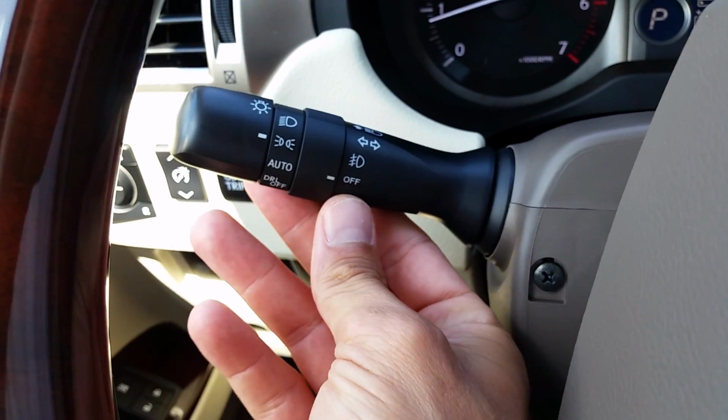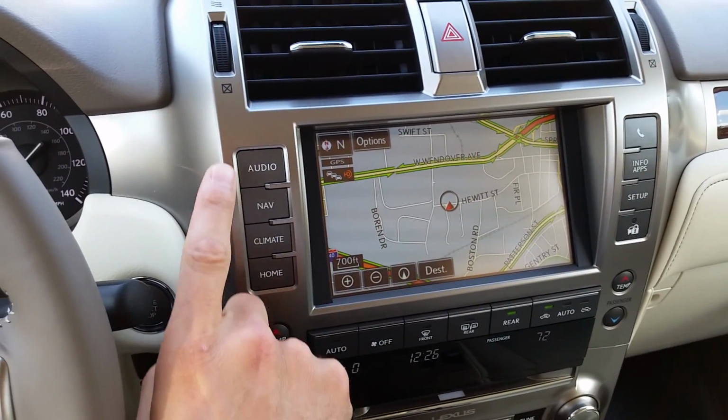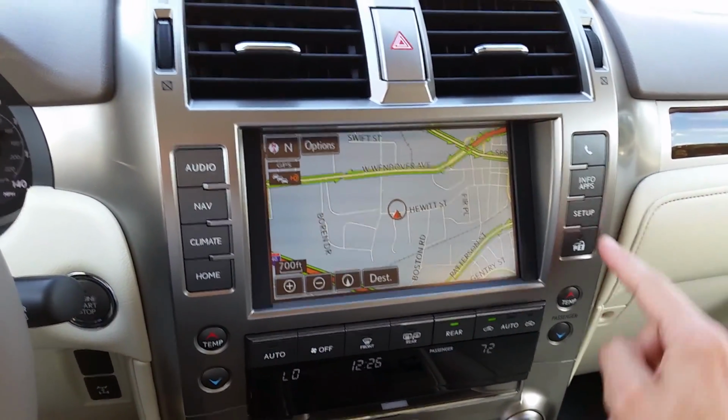And then here are your fog lights. I can roll it up once, and that cuts on the fog lights. On the left side of the main screen here is audio, navigation, climate, and home. Right side, phone, info and apps, setup, and that's a security light.